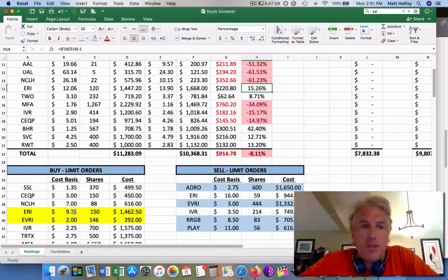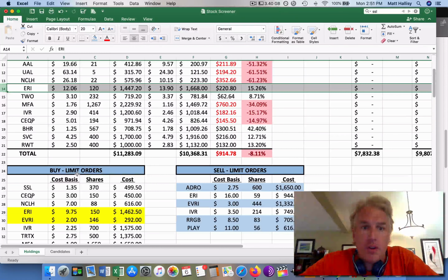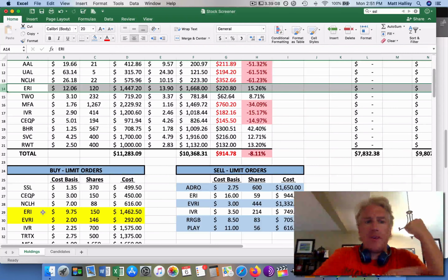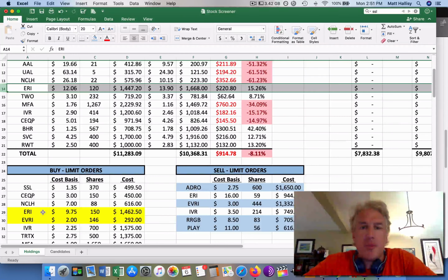So I said, okay, well, if it goes up, that's great. Then I'll sell it at 16, free up some money and reuse it. And that's where this limit sell order is. And if it goes down, I want to buy more of it. So I'm going to buy another 150 shares, which is actually more than what I have right now up here, for $9.75. So it's kind of an iron condor, I think is what they call it. But basically, we're going to have something good happen no matter what happens to the price.